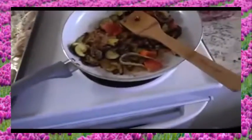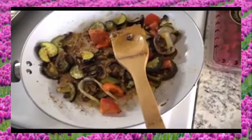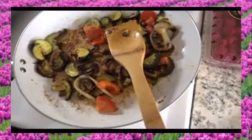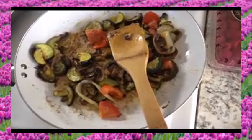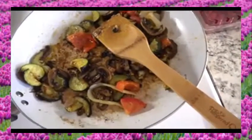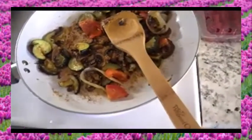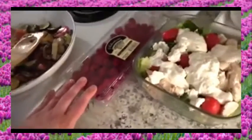And then for dinner, I sauteed up some zucchini and mushrooms, onion, and then the last tomato that I had with all of my produce. Then I sprinkled a teeny bit of Parmesan cheese on top, and that will be part of our veggie for dinner. And this whole container of raspberries.